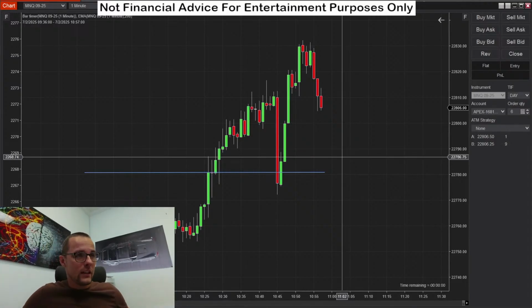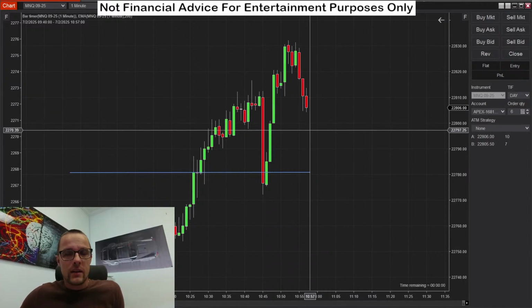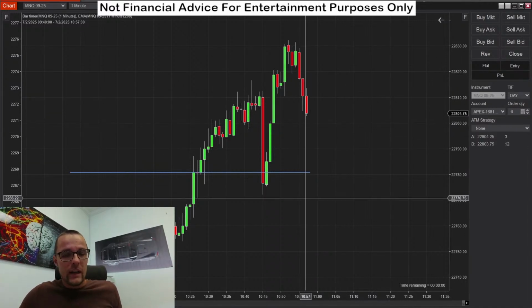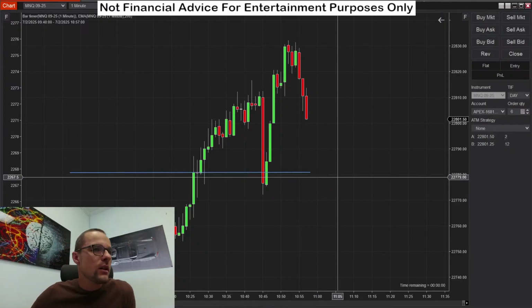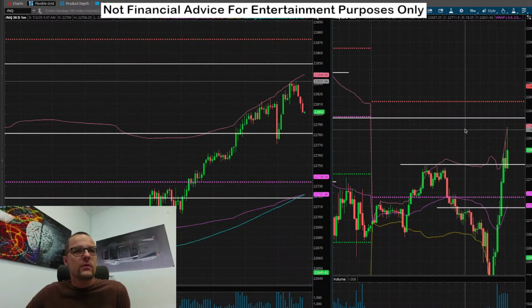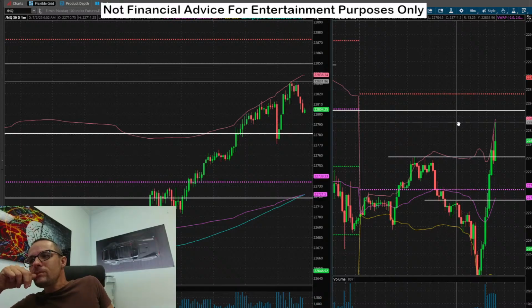Ideally, since we're really bullish, I would rather wait for price to come down, take out this low again, and if it starts to take out this low and rips back up, I'll be interested in a long, because I still think it has room for those highs right there. That's bearish.